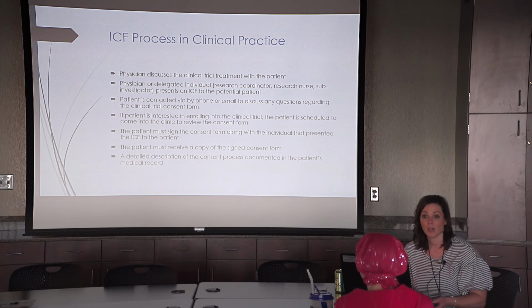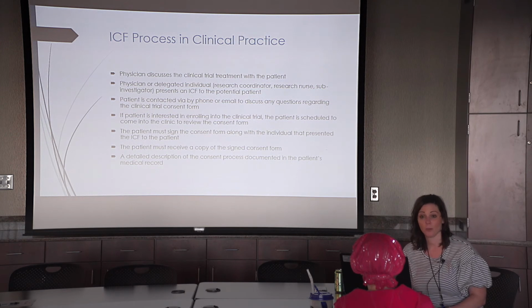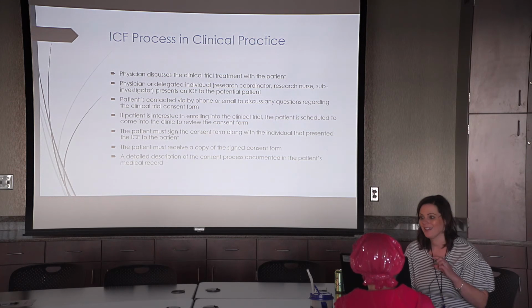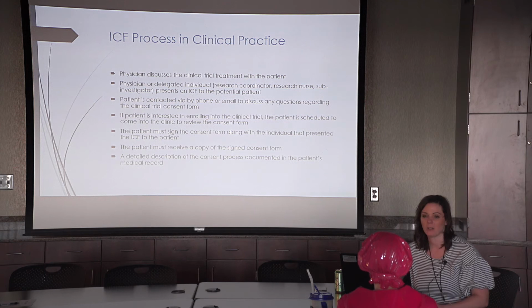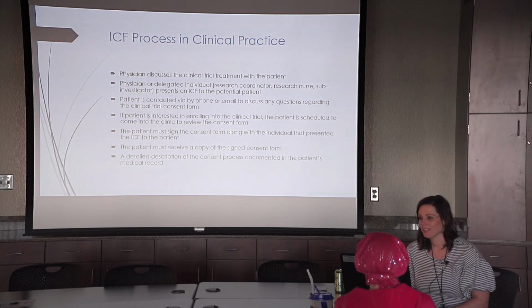Once a patient signs the informed consent, the patient has to receive a copy of the signed consent, and then we detail the consent process in the patient's medical record. It has to be very, very descriptive, detailed documentation of the process. Any questions on that? Okay.